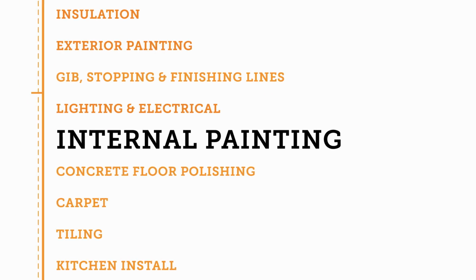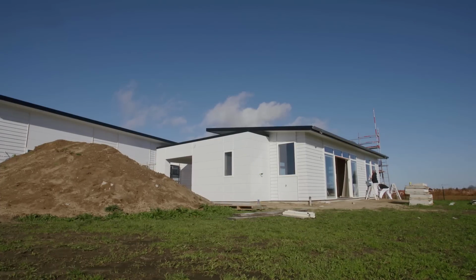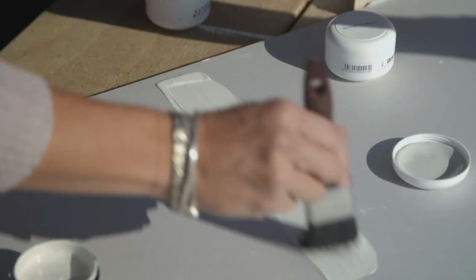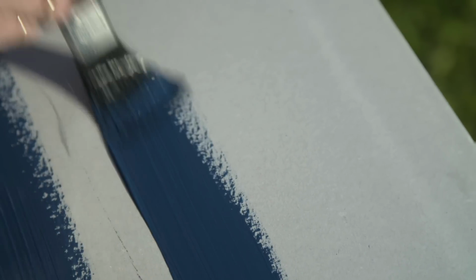Colour is highly influenced by environment, so it pays to try out your choices in situ and on a big scale if possible. It's often surprising how things turn out. Oh, good God. Oh, Jackie.